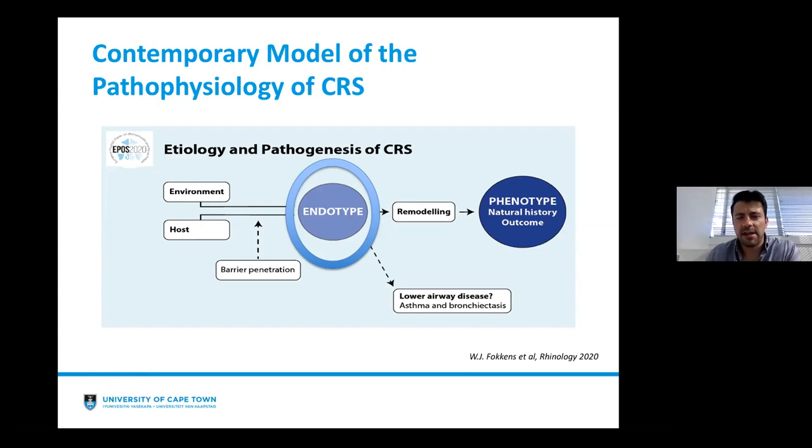This chronic inflammation then results in tissue remodeling, which results in the phenotype, or clinically what we see, for example, patients with nasal polyps or allergic fungal rhinosinusitis. And we know that this chronic inflammation is also associated with lower airway disease. There's a lot of work done to show that the nose and the lungs essentially form part of the same system, or the airway as such.